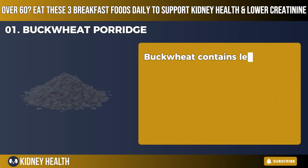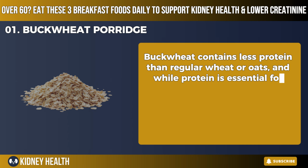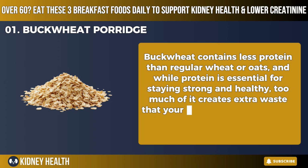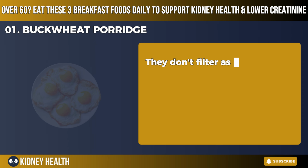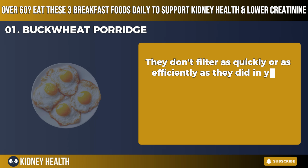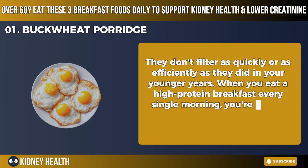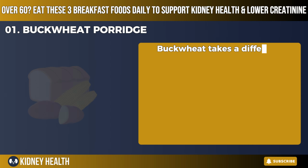Buckwheat contains less protein than regular wheat or oats, and while protein is essential for staying strong and healthy, too much of it creates extra waste that your kidneys have to process. After 60, your kidneys naturally slow down a bit. They don't filter as quickly or as efficiently as they did in your younger years. When you eat a high-protein breakfast every single morning, you're asking them to work overtime right from the start of the day. Buckwheat takes a different approach.